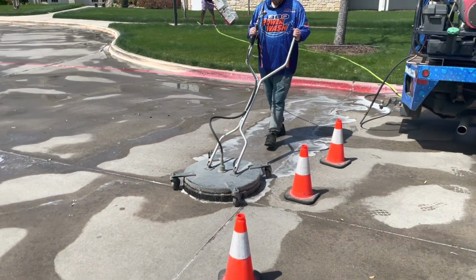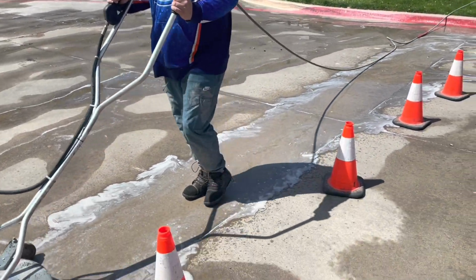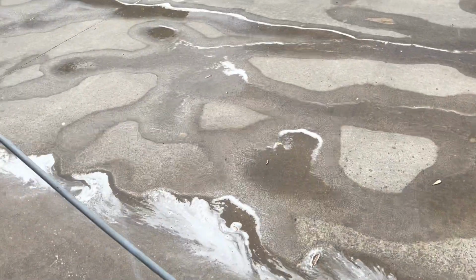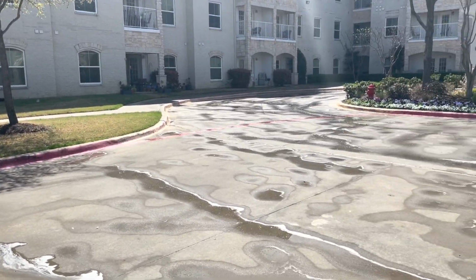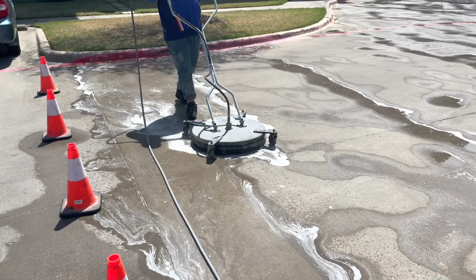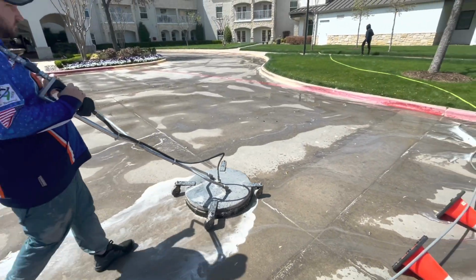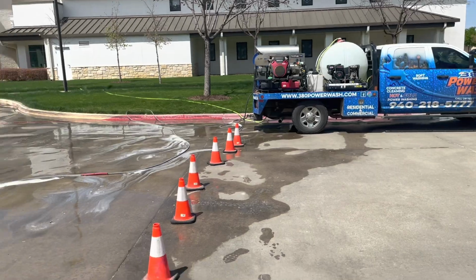Alright, well, you saw the job there, so now what we'll do is we'll just get everything cleaned up and we'll come back and show you what it looks like. Got plenty more to go. I just want to let y'all see a little bit of a difference.